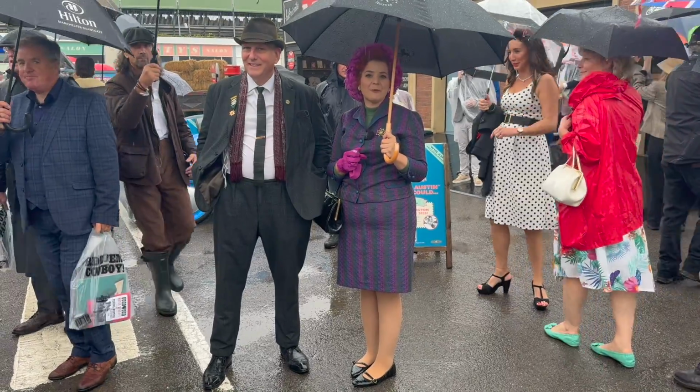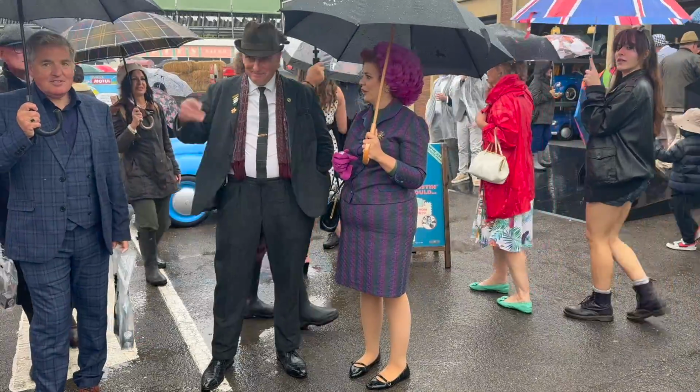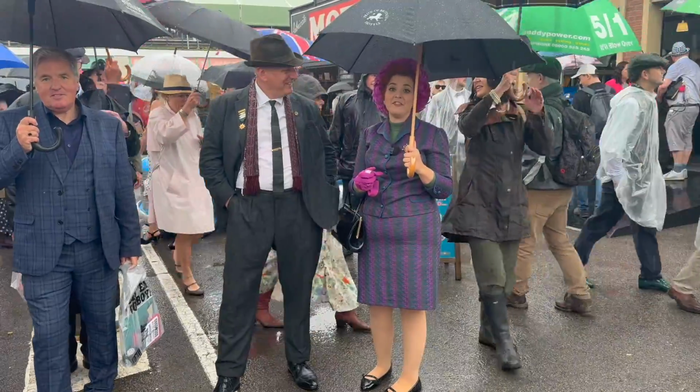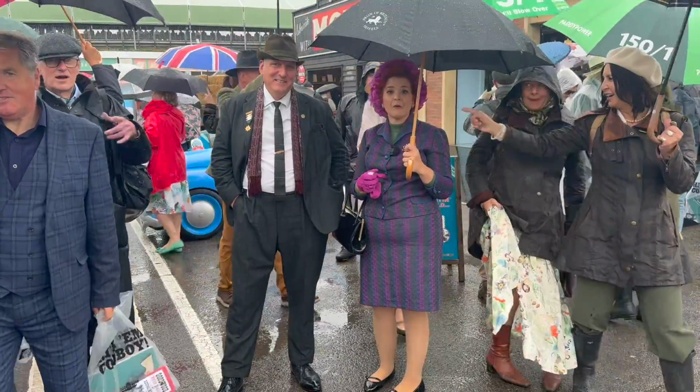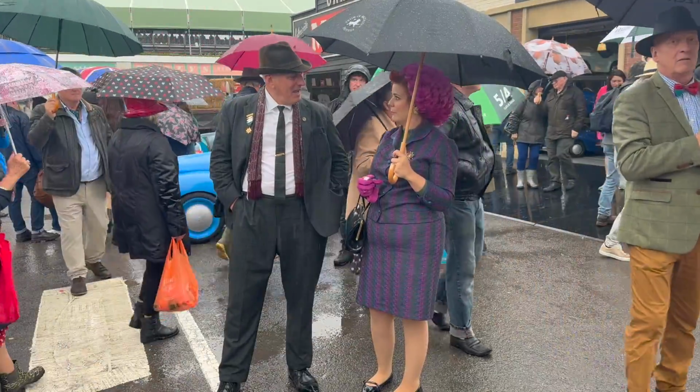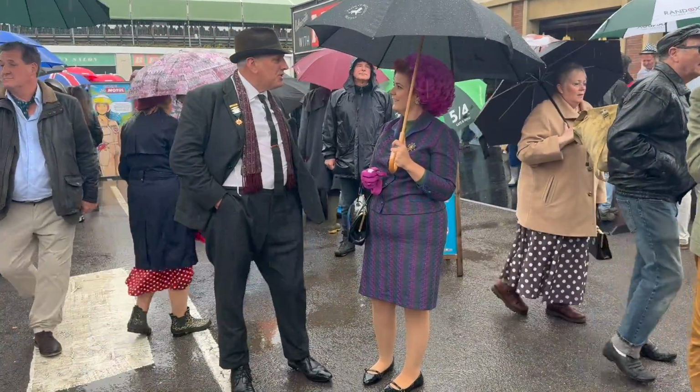As we walked around Goodwood Revival, we bumped into Kev, a channel regular. Kev's all dressed up, suited and booted in his best vintage, and has come all the way from Huddersfield in his Hillman Minx. Kev, that is some mileage. How many miles is that? About 260, I think it is.